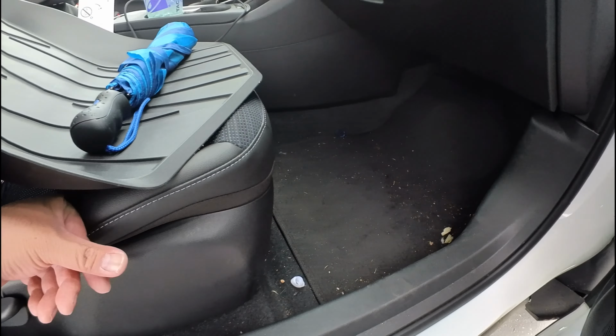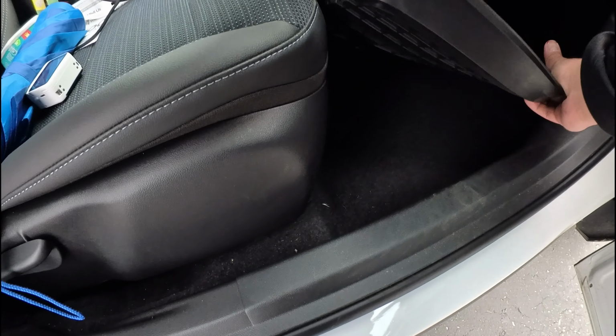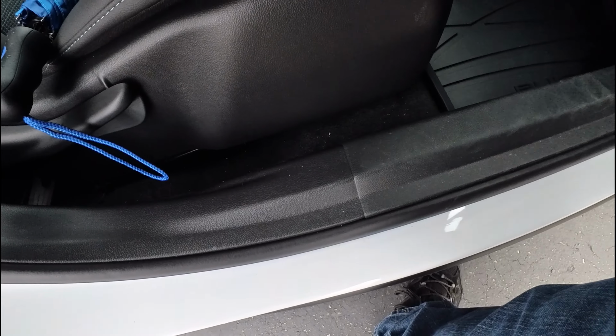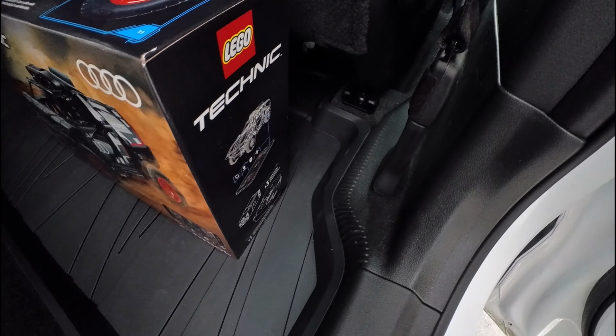And this one, because it doesn't have to worry about moving, does not have the tabs. Alrighty, that's pretty much it. We have installed the new floor liners for the 2024 Buick Envista, the actual Buick floor liners. Once again, I do find it a little lame that the back floor mats do not have the Buick logo on it, but it is what it is. But as you see, they fit very nicely.